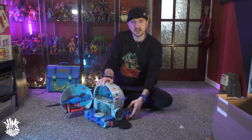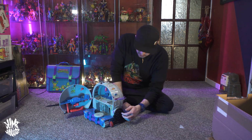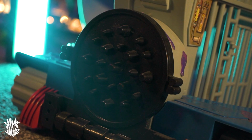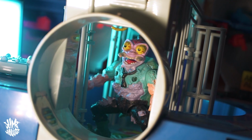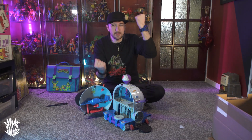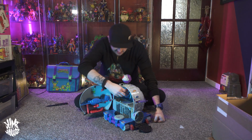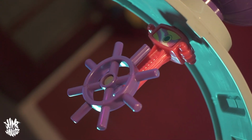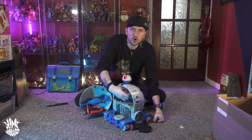I love this bit at the front. It's like a sewer tunnel with a meat tenderizer on the front that you can flip down so that the turtles can sneak inside via the air duct system underneath it. And then you can maneuver that little shipping oar on the inside there, like a periscope on a submarine, to move the eyeball around. So what an awesome piece, man.